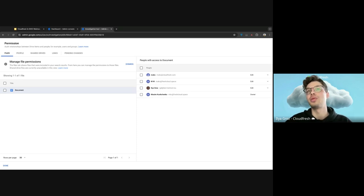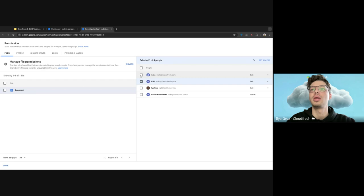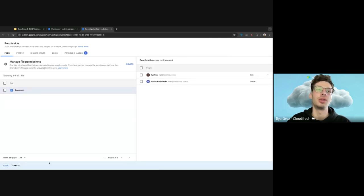As an administrator, I don't need to chat to the user, email or call and say please remove the access. I don't even need to suspend the user or get into his account to remove the access. It's an urgent situation, and I want to react quickly. So I click on people for this file. First of all, I want to switch the access for these accounts. I click on this guy and this guy, and click set access. I want them to not see this file. Just remove the access, click apply, and the changes are added to the queue. Save.